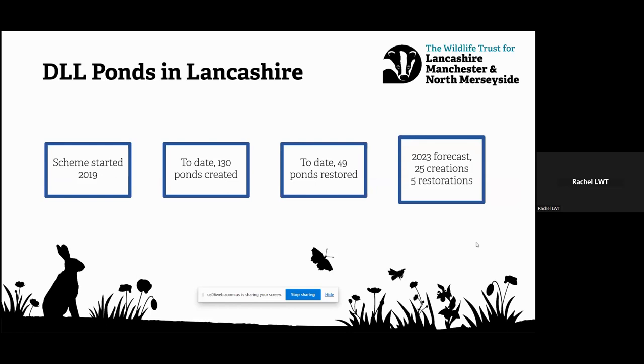So the scheme started in Lancashire in 2019, and up until spring this year, so before I joined the project, 130 ponds have been created and 49 ponds have been restored, which is quite a significant number for what, a 4-year period. In 2023, our forecast is to do 25 creations and 5 restorations. Because developers put money into the district level licensing scheme, the number of ponds created each year depends largely on the need for ponds from developers.